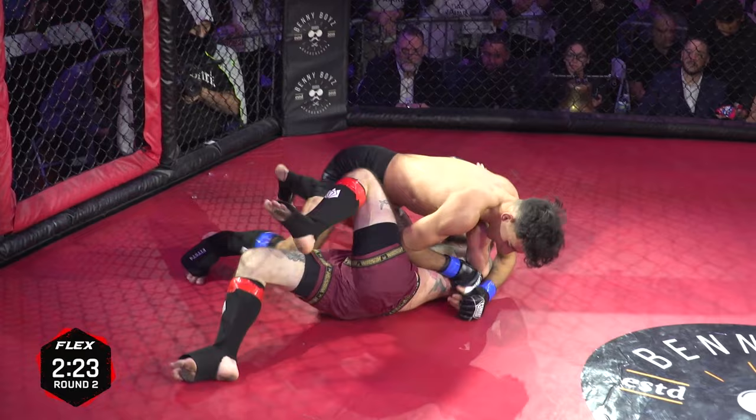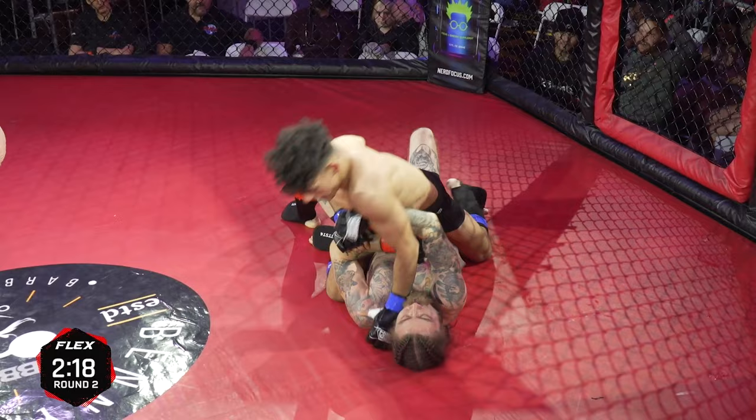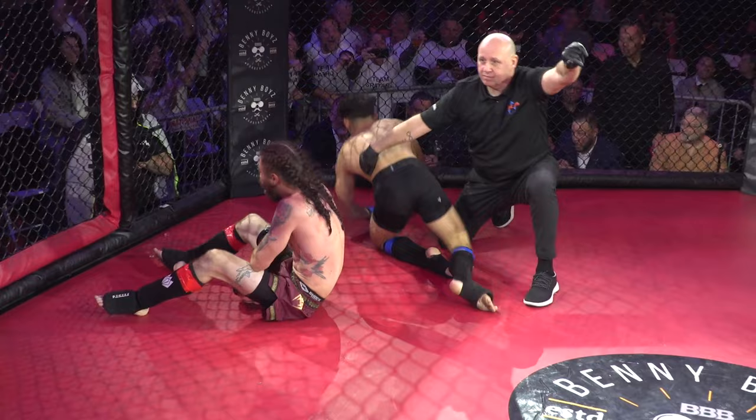Great pass here by Spataro. Into side control, right to mount, beautiful, and right in the middle of the cage here. Look for him to look for submissions. Boom, oh, armbar, it's in deep. That's it. Beautiful. I think he was listening because he went for the submission right as I said, look for submissions.